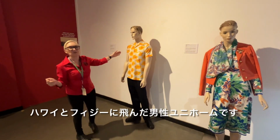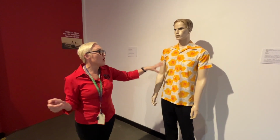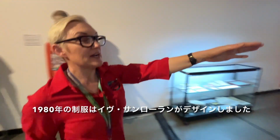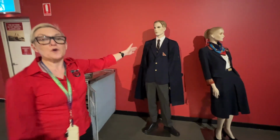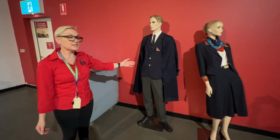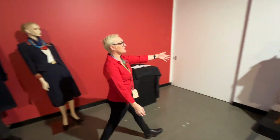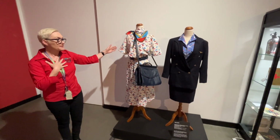This here is a men's uniform. It's called the Fiji Fun Shirt, and this was designed specifically for flights to Hawaii and Fiji in the 1970s as well. Very, very groovy. And then into the 1980s is when famous designer Yves Saint Laurent was commissioned to design these very slick and sophisticated uniforms that have great tailoring, beautiful suits, and then also this really interesting sundress as well, which was designed for the Australian climate as well.